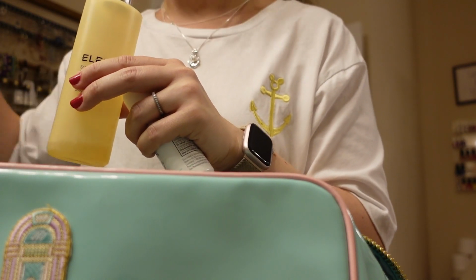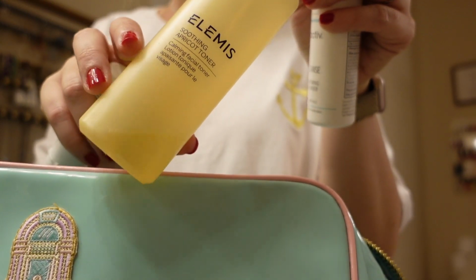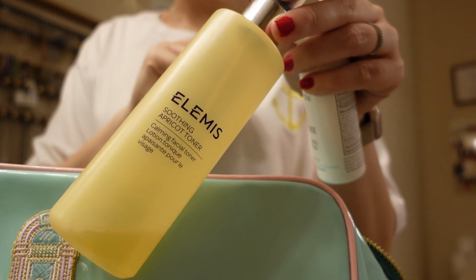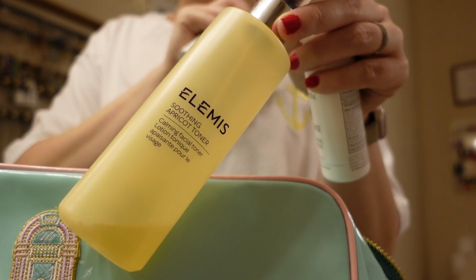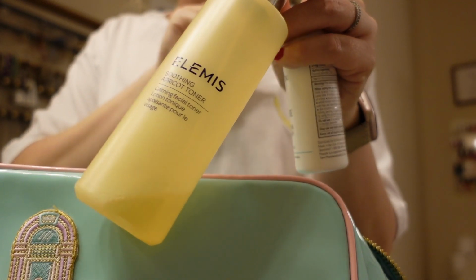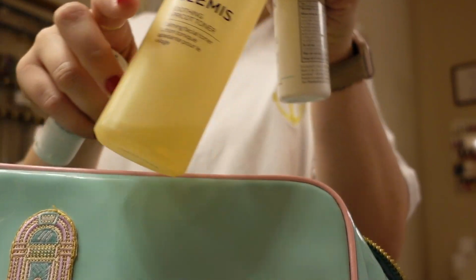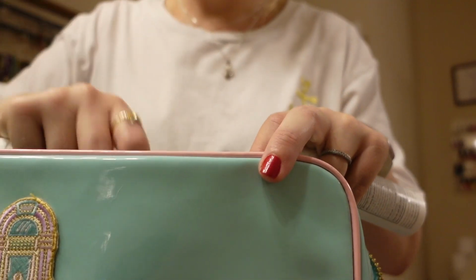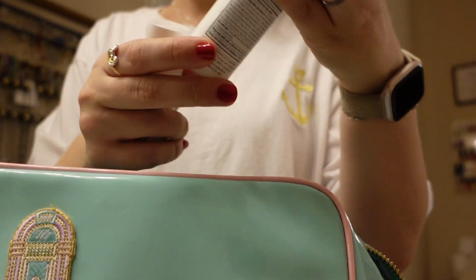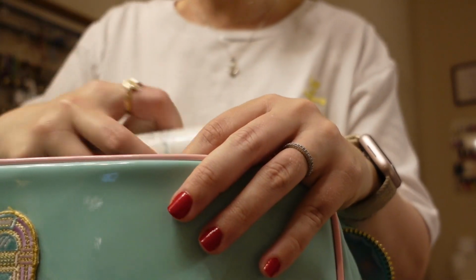So I have that. I actually am out of the Proactive toner, so I'm trying to use up this Elemis toner that I bought on, if not the Wish for Mom's birthday, then Alaska. No, we did the Wish for Mom's birthday and then Alaska. Okay, so it's either the last cruise or the cruise before, but I'm almost done. You can see I'm so close. So hopefully I finish on this cruise. And then this is the third step. So it's a cleanser, a toner, and a lotion.